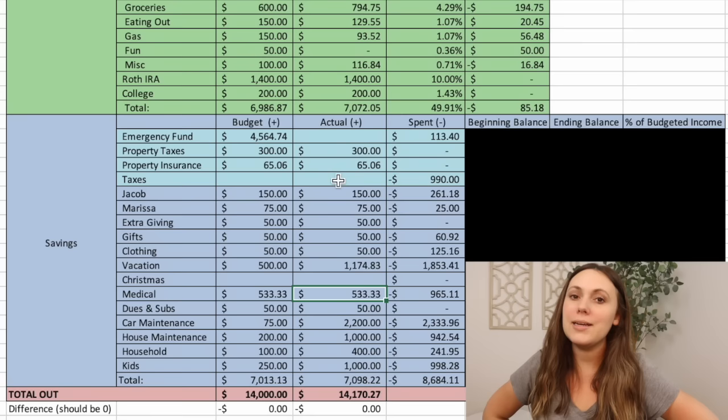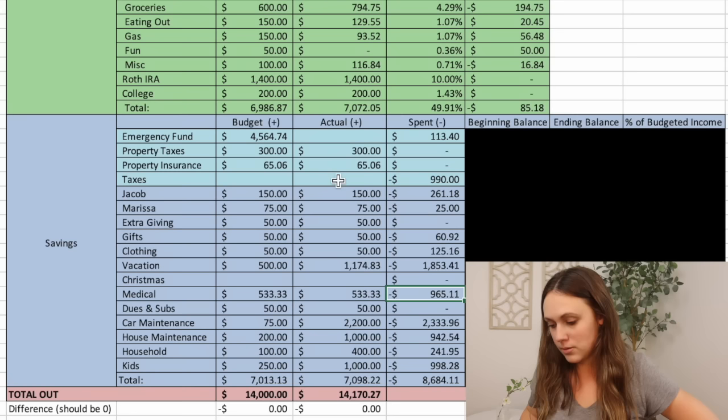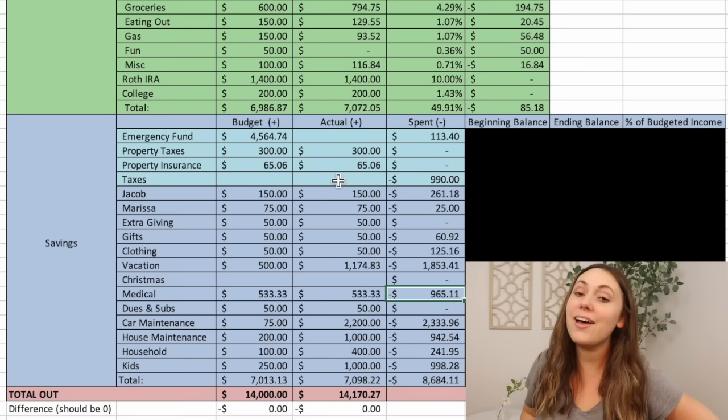I will definitely hit my individual max out of pocket, but we may hit that for the family as well. So we're just gonna save up all of that. And I've already been paying medical bills for things related to pregnancy and everything. $965.11 is what we spent this month in medical.